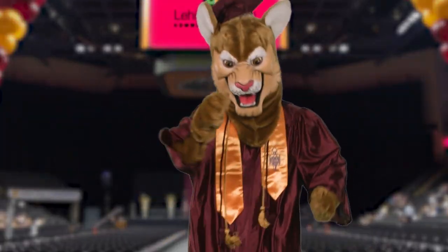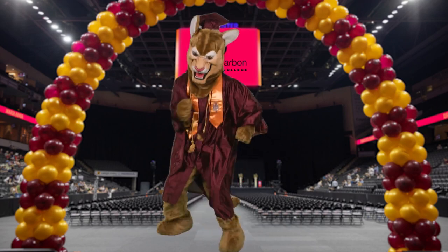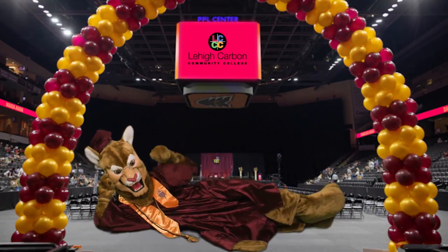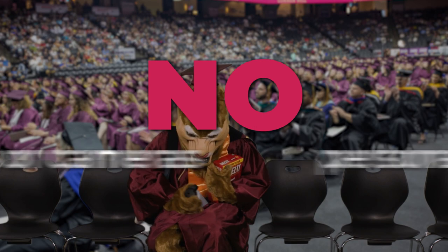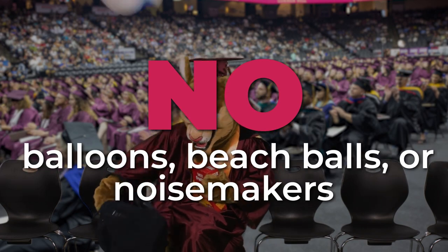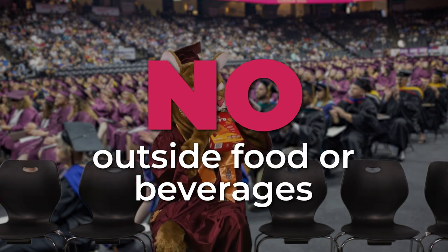The commencement ceremony is a celebration. But there is also protocol for what graduates are expected to do and ways that you can help to ensure that it is a memorable and pleasant event for everyone. Graduates should not bring any personal possessions with you. No purses, cameras, or backpacks. No balloons or beach balls or noisemakers. Also, please don't bring in outside food or beverages.